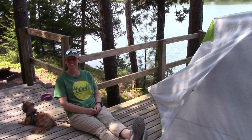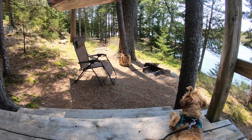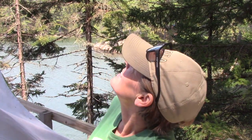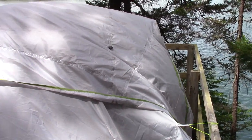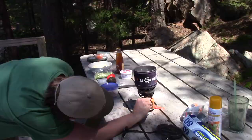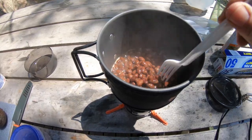We are back at camp. It is Monday, June 3rd, almost 1 o'clock. We have spent a wonderful, exciting morning. Yeah, squirrels. My tent is fluffing up in the wind. Woo! And I brought some home some Mexi beans.